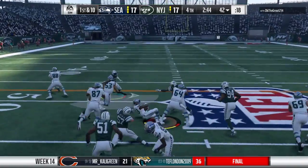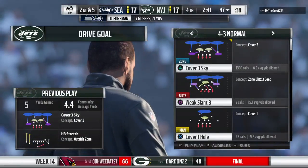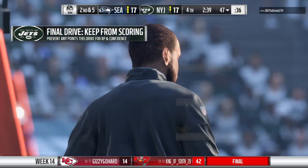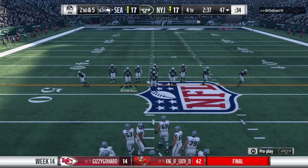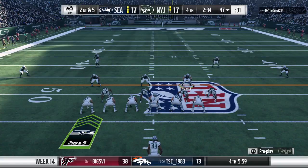A carry for Foreman. Give him 5 on the carry there, and it'll be second down. Well, they did throw interceptions on their last 2 drives, so no surprise at all they decided to start it with a running play. I'm actually a little bit surprised, though, that they got as much out of it as they did. Yeah, decent little gain. Puts them in a pretty good spot for second down.